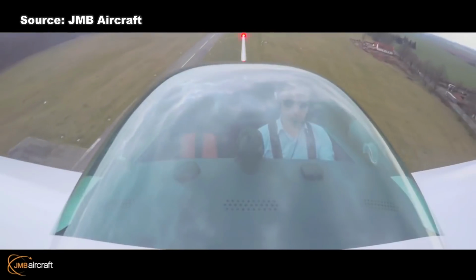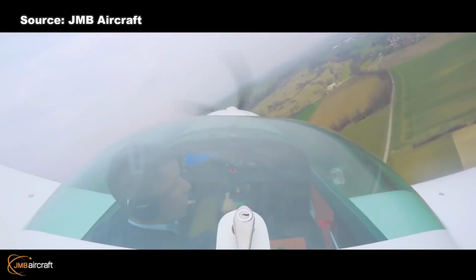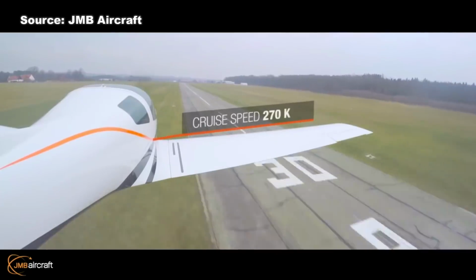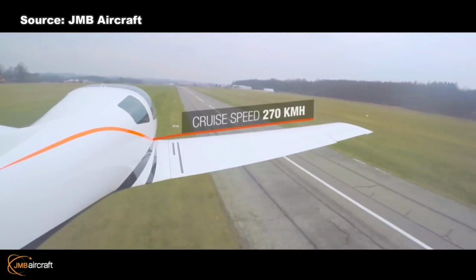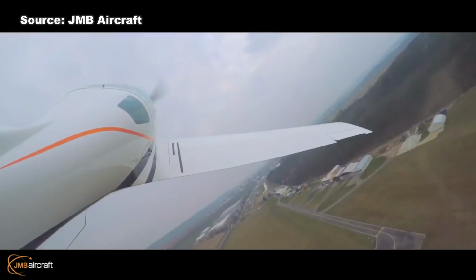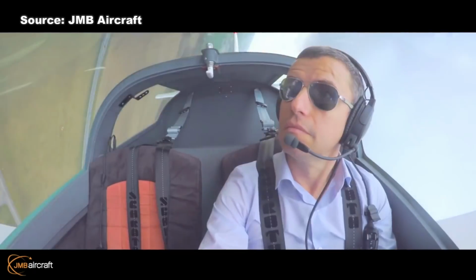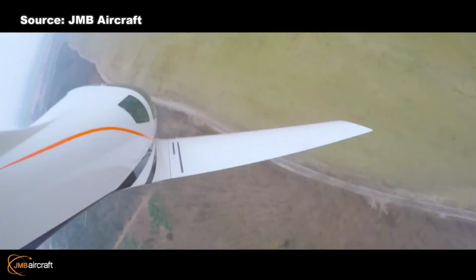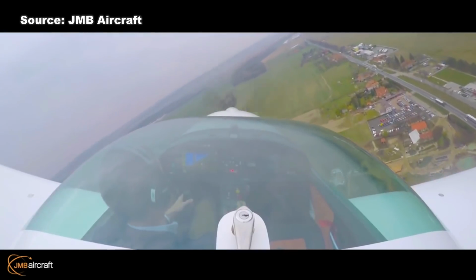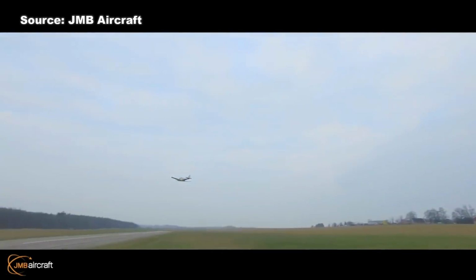Now, the VL3 is originally a Czech Republic airplane, and it's already selling in Europe, but not in the US. But this year, the manufacturer is planning to bring the airplane into the US as an experimental airplane. Now, again, for the reason I mentioned earlier, because it takes a long time and a lot of money to get an airplane certified, another route airplane manufacturers will go is the experimental category. That way they don't have to spend as much money or time to get the airplane certified.